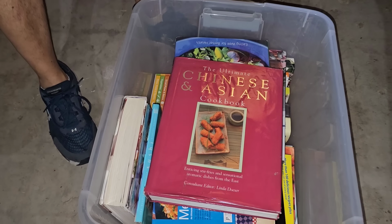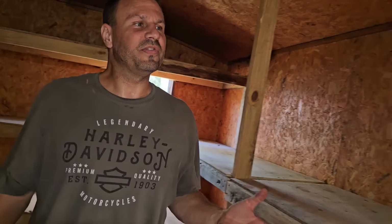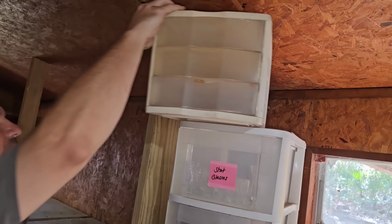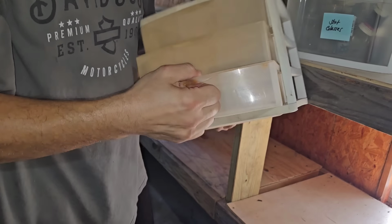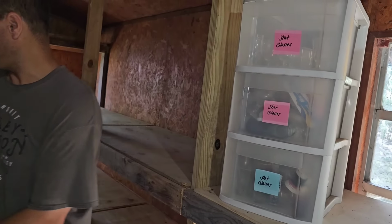Oh, wow. I do like Chinese food. You're not the only one. There are a lot of people out there that do. Okay. Let's see. What's in these? We have things. Oh, are these toothpick holders? Let's see. They could be. Well, that looks like a tote. That's just a tote.